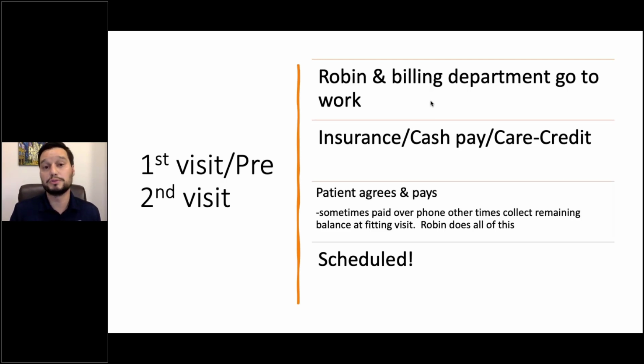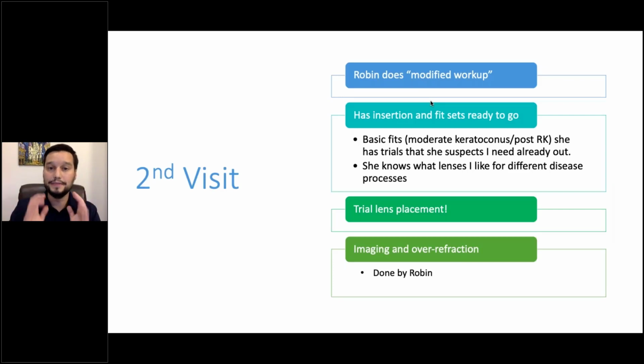And as soon as Miss Robin is comfortable with everything, as soon as all the I's are dotted and T's are crossed, that patient is scheduled for their second visit. And this is where we start to save time. This is where that well-oiled machine starts to come into play. The patient comes in, checks in, and Miss Robin grabs him and does a quick workup again, basically just to make sure nothing has changed. I'll typically have her do another Pentacam, just because a lot of these patients have very unique corneas.